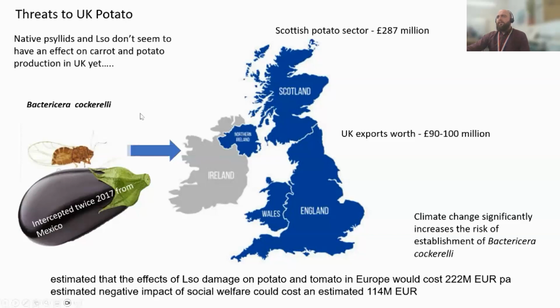So the main threats to UK potato at the moment are invasion of Bactericera cockerelli, and this would cause hundreds of millions of pounds worth of damage to the potato industry. It has been intercepted twice in 2017 from aubergine from Mexico, and you can see the green parts, the calyx of the plant, is the perfect place for the eggs and the immatures to hide.